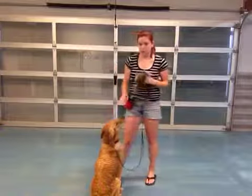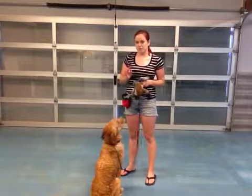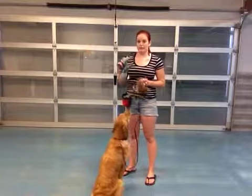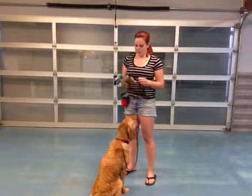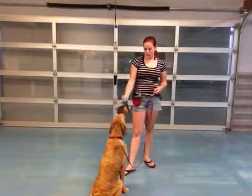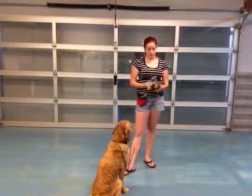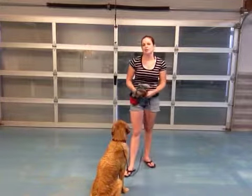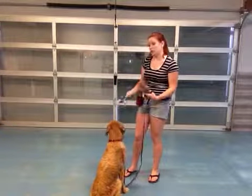Now, with drop it and leave it, it's really important to remember when you use those things. Drop it is for when she already has something in her mouth, and leave it is before she picks something up. So I have a couple of toys here that I'm going to try to entice her with, so hopefully she'll pick them up so we can practice drop it while I go over some other things with you. Now drop it is for anything that she has in her mouth that you don't want her to have, or that you want her to give back.